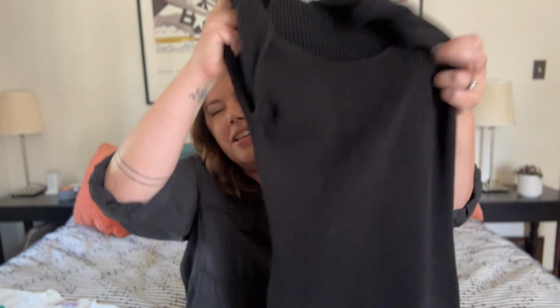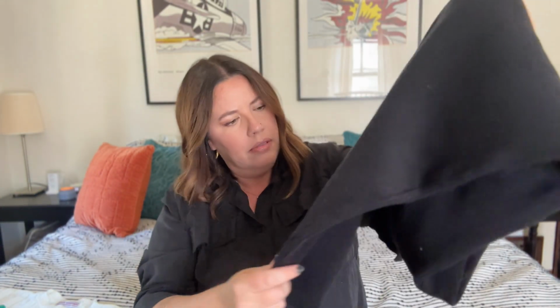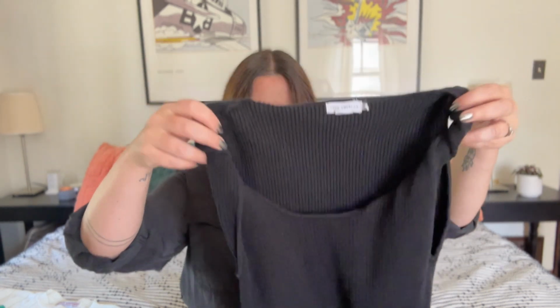Second item I found, this always blows me away when I find this. It's a Good American knit twist shoulder dress. It's about a midi length, and it's got a little bit of a slit up one leg to give you a little bit of movement, but it's a sweater knit. It's a sweater knit dress. It's just in great shape. Good basic little black dress to have in your arsenal.